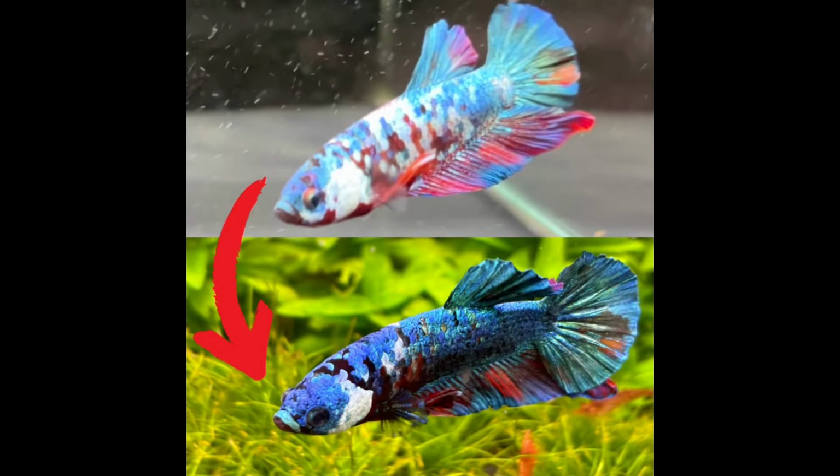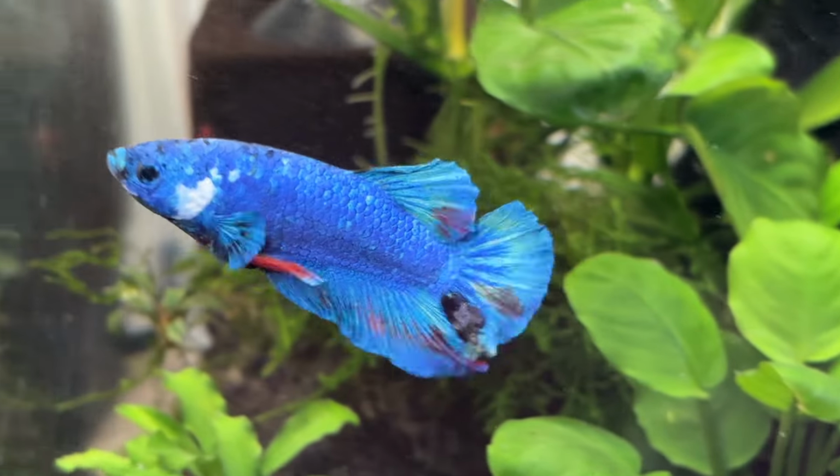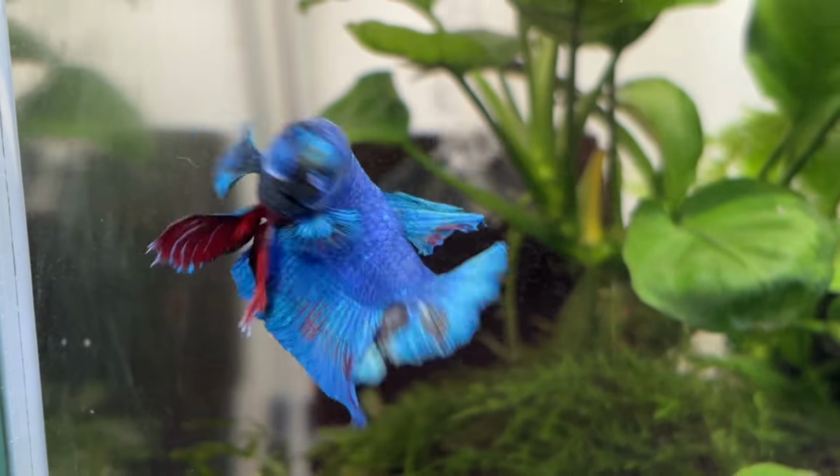These are both photographs of Stitch, one of my betta fish, and they were only taken a couple of weeks apart, and as you can see he changed a lot in that time, so keep this in mind if you're buying an expensive betta just for its colour because they can change.